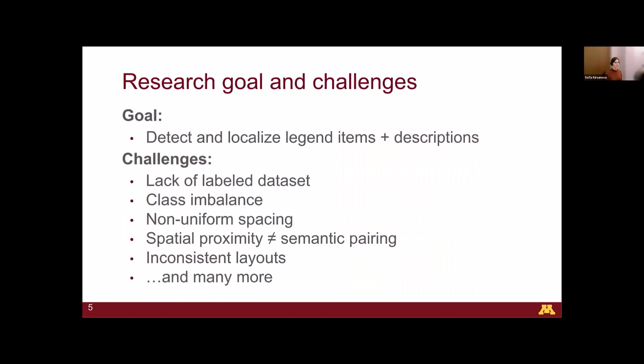Next slide, please. The main goal of this work is to automatically detect and localize legend items and their corresponding descriptions on scanned historical geological maps. While that sounds pretty straightforward, there are several challenges that make it difficult. So first, there's a lack of labeled datasets, and annotating these legends, especially at high resolution and with precise item-description pairs, is time-consuming and requires a lot of visual judgment. There is also class imbalance because some symbols and descriptions appear frequently while others are rare. And it makes it really hard for any model to generalize well across all legend content.